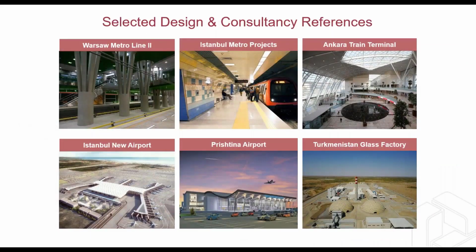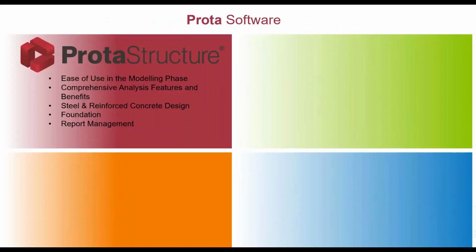Here are some important Prota Engineering projects around the world. Recently we have been heavily involved with airport design. We designed the Istanbul New Airport, which is the largest airport at the moment. Also, we are specialized in seismically isolated buildings, and we have been heavily involved with metro projects all around the world. Prota Software is the software developer company.